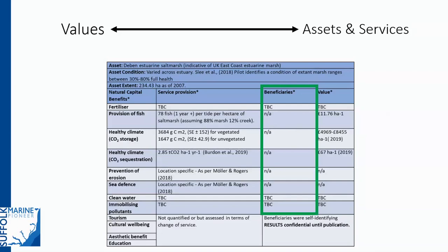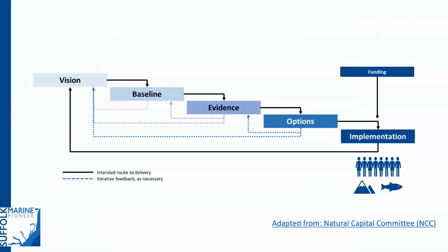Now, the question of beneficiaries isn't a question about communication. It's actually a question about influence. Because although you're able to communicate this to the extent that you can do through a table, you're lacking any influence without an understanding of beneficiaries. So I'll look at that next. And the reason, as I said before, is because the evidence base isn't able to lead the discussion on what options should be selected and then how it should be implemented without that understanding of who benefits, who the beneficiaries are.